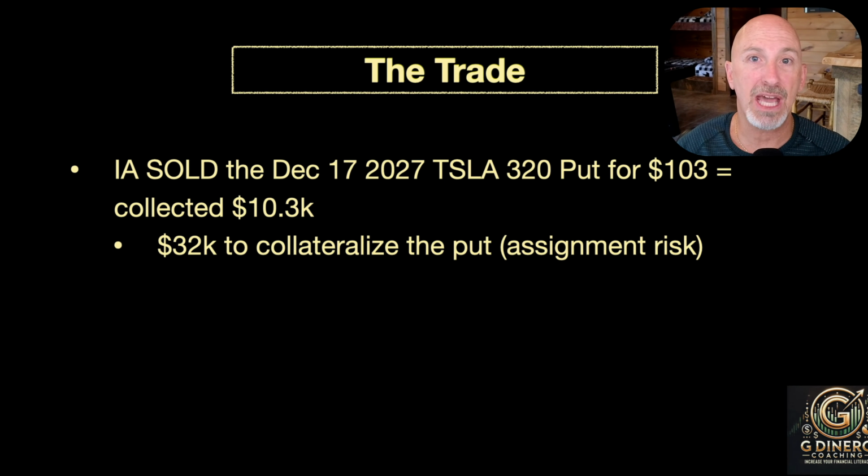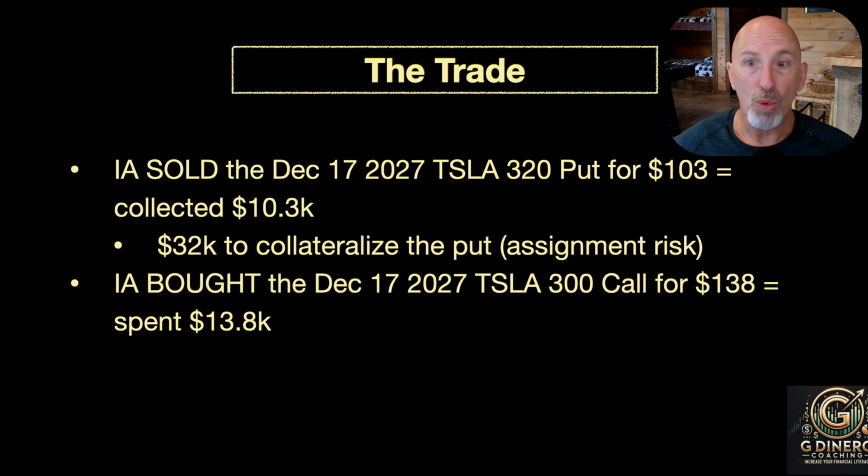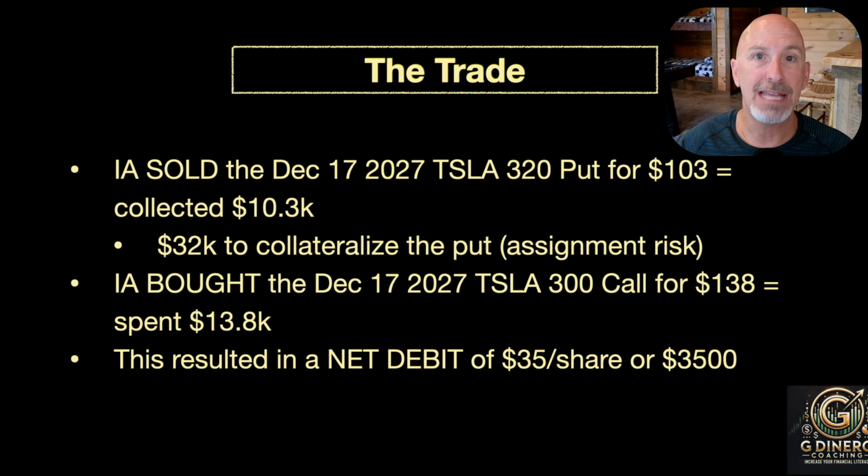Invest Answers doesn't use cash, he uses margin. That means he's using the margin that's available to him from all the other equities he has in his portfolio. Now, Invest Answers bought with the $10,300 that he collected. He bought the December 17th, 2027 Tesla $300 call for $138 a share, or spent $13,800. So he took in $10,300 and spent $13,800, for a net debit of $35.